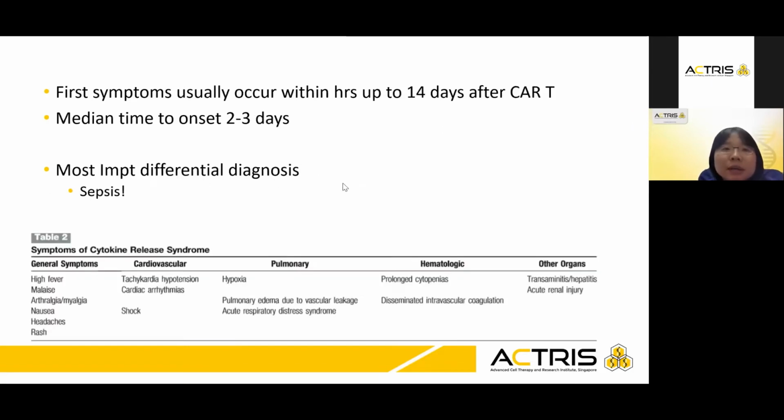So usually the first symptoms occur within hours of infusion, and up to about 14 days after CAR T. The median time to onset of CRS is about 2 to 3 days. And very importantly, although you suspect that this patient has CRS, it's important not to miss a concurrent infection. So normally we would order blood cultures, urine cultures, x-rays, and we would still start them on broad spectrum antibiotics, although we suspect that the cause of the fever is cytokine release.